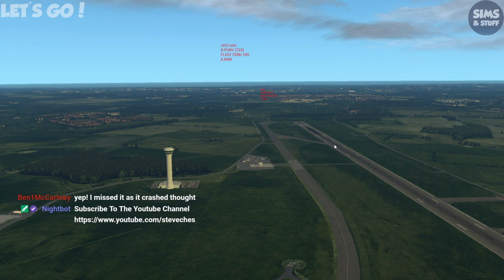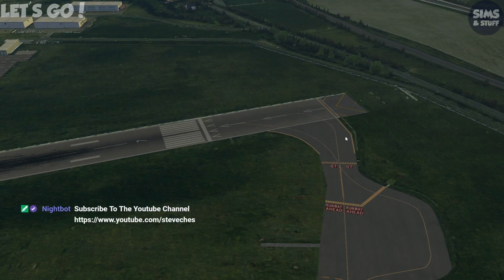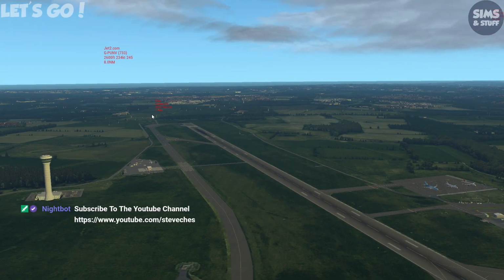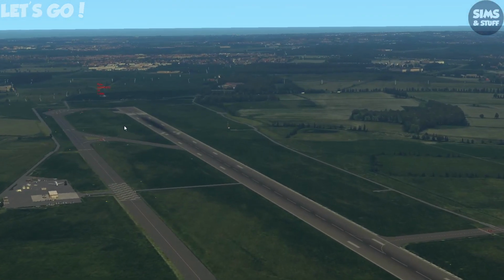No, because I picked the approach. I picked runway 7 though, didn't I? So perhaps I shouldn't have set the approach to runway 7. Perhaps it's my fault setting the approach to the wrong end. There's a plane here coming in. This little Flybe is coming in now.